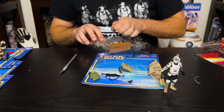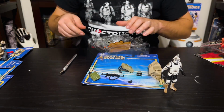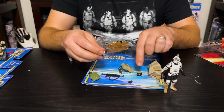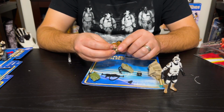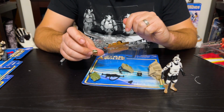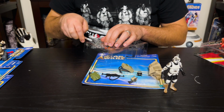We have an AT-ST pilot helmet, just the helmet there. So if you wanted to make an AT-ST Han disguise figure before they released the figure, you could do that with this, just adding that on a Han for that comm shot. And then we have an Endor Rebel Soldier helmet that opens here. The Endor Rebel Soldiers wore it, but also Luke and Leia wore it. So you could throw this on one of them to give them that look that they're wearing their helmets there. We have some other accessories here.